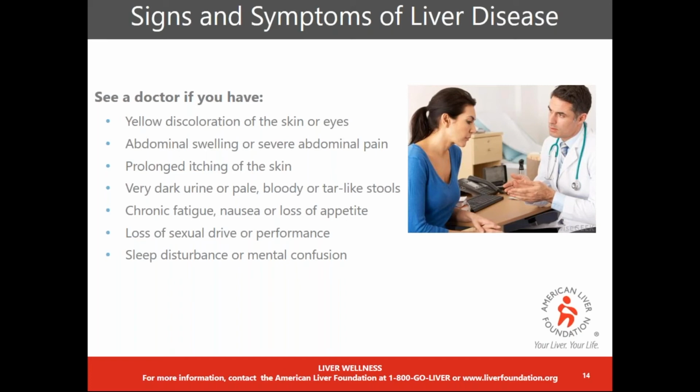If our skin is really itchy, sometimes with a lot of nighttime scratching of the legs and arms. People have extensively dry skin. That could be a sign.